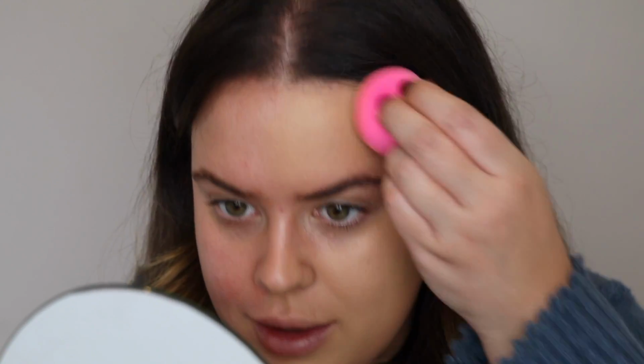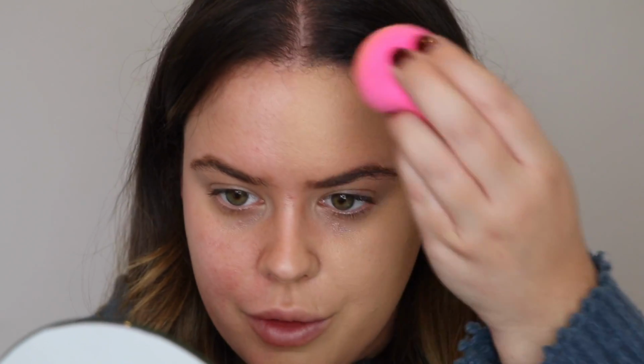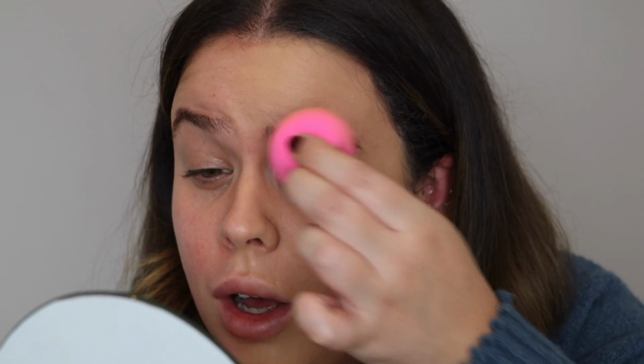So looking at it, it is very yellow. To me, this feels very, very yellow. I think I can make it work. That is quite yellow to me, but we'll see.